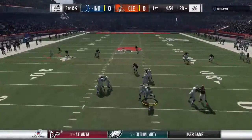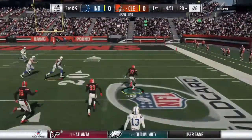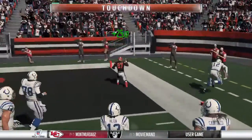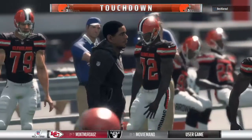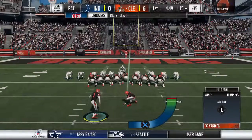They'll fake the handoff. Now Locke going for Hilton, and it's intercepted. Picked up by the Michigan man, Jabril Peppers. And he takes this one back into the end zone, and the Browns defense has a touchdown.